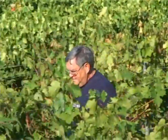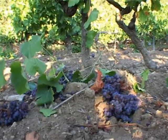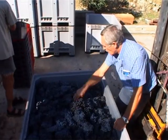As we gather the clusters, we notice those which are damaged and remove them, since we wish to have a high-quality harvest. It is essential to sort them out at that stage, and also when it's time to put them into the crusher.